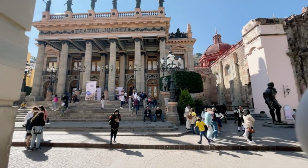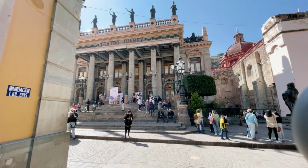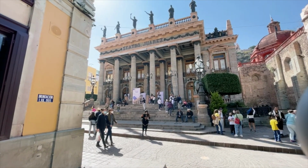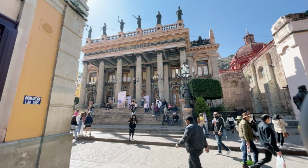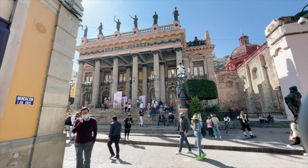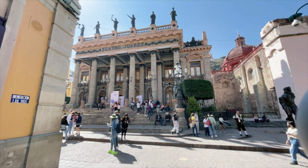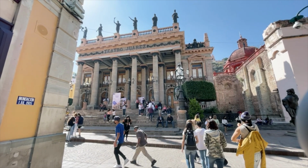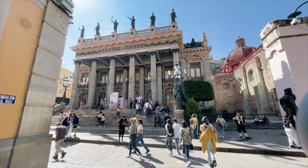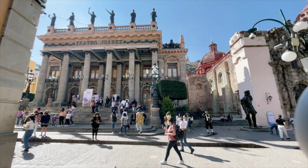This theater opened in 1903. Sorry, I'm trying to get in the shade so you can get a good shot. Brittany and I have gone to multiple performances in there, and believe it or not, most of them have been free. And the ones that we have paid for have been about $6 or $7 each, 120 pesos, to go in, sit inside this magnificent theater and watch a performance. Again, you can see a little bit of that in our day in the life video of Guanajuato.